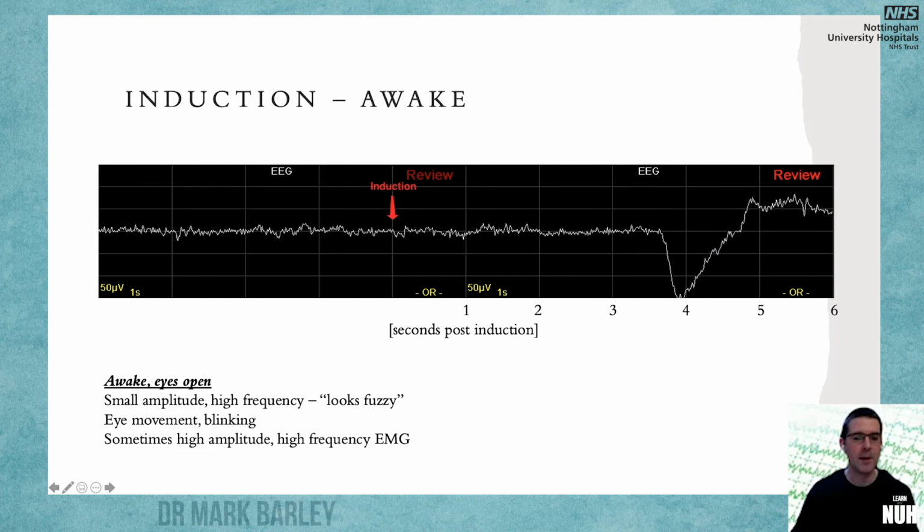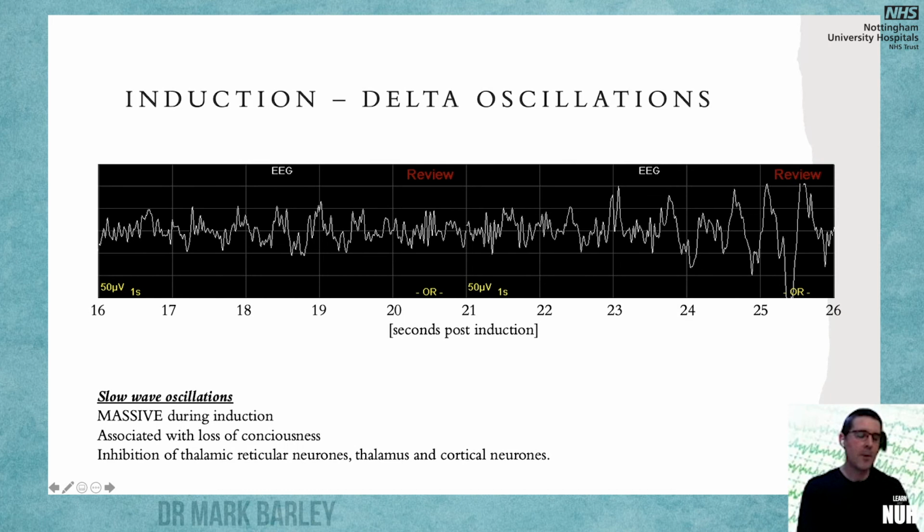As we start to move through the next few seconds during the peripheral bolus, we see some absolutely massive slow waves. Now, we know they're slow waves because this is just 1 second. And if you count them, we've got 1, 2, 1, 2. So that's a very low frequency, just 2 hertz oscillation there, which is going to be associated with loss of consciousness. When you see this, your patient is unconscious. There's absolutely no two ways about this.